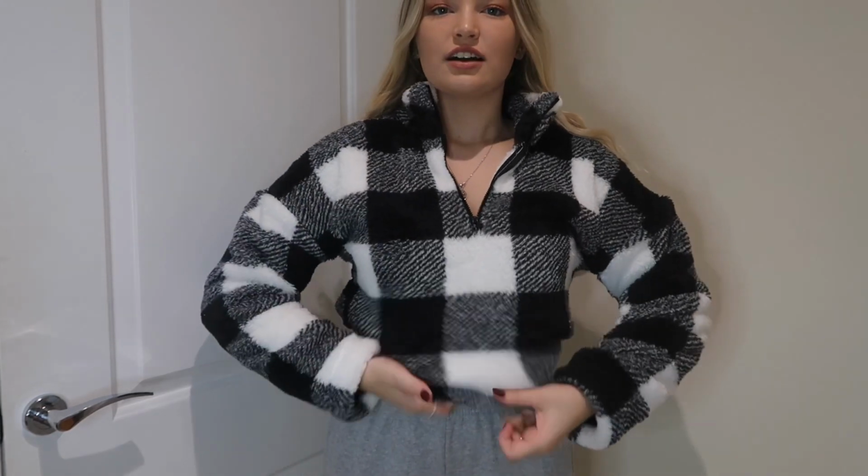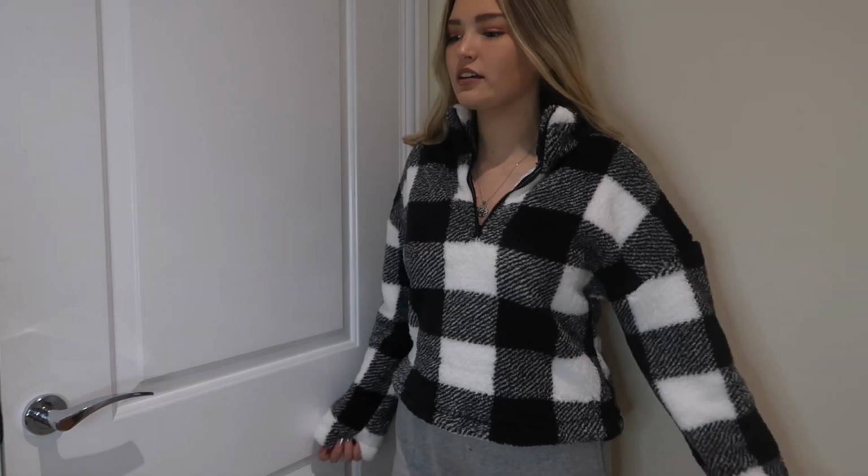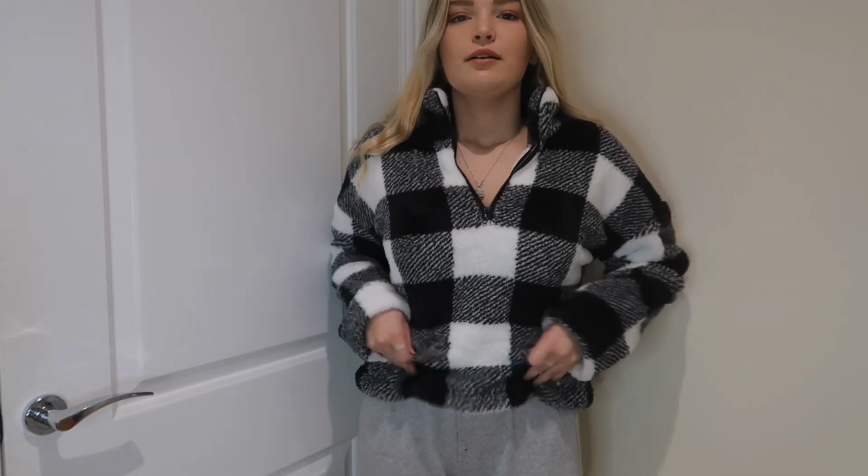This is actually tucked up into my bra. You can undo it obviously, and it's longer like that. But I do prefer the look of it tucked up, as with the high-waisted joggers and the long jumper, I don't know, I just prefer it tucked up. But yeah, you can obviously style it however you want. But how cute is this?